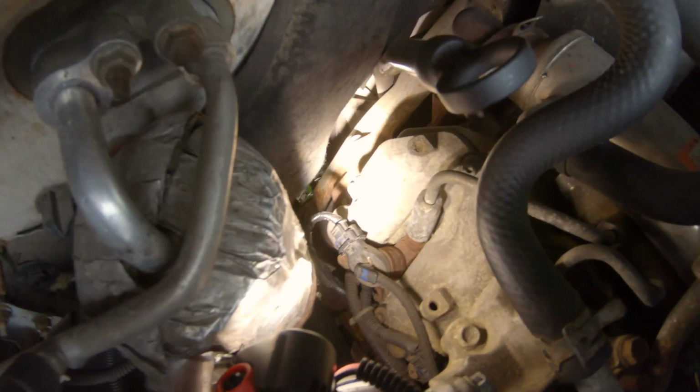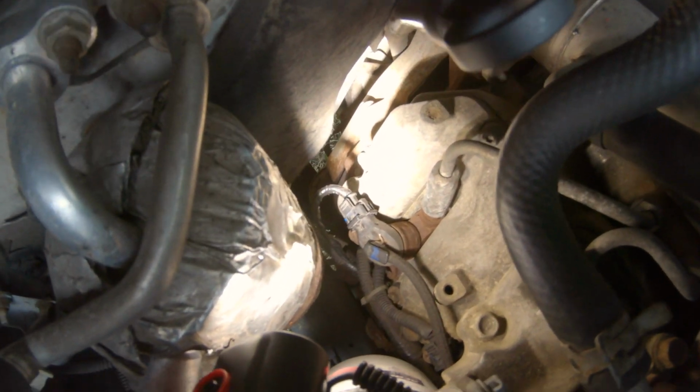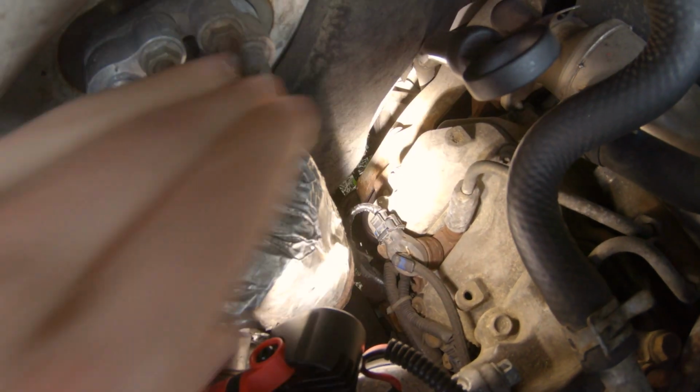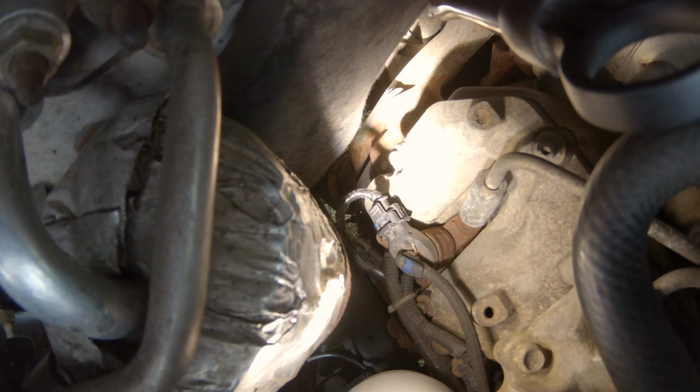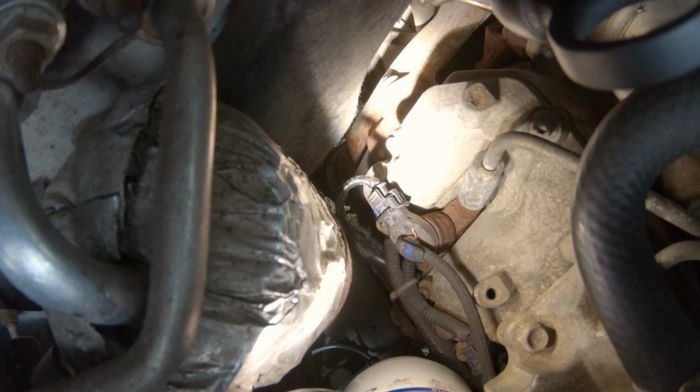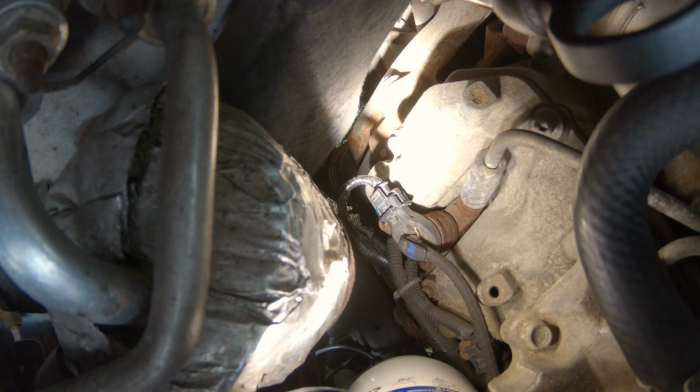All right guys, switching over to the GoPro real quick. I don't know how well you'll see this, but you see there's electrical tape all over the harness. I had to pull the conduit back for you to see that. But yeah, definitely someone has been in here before and monkeyed around with this wiring. I don't know if they replaced the pigtail or just spliced a broken wire.